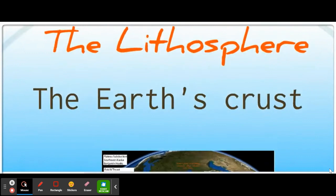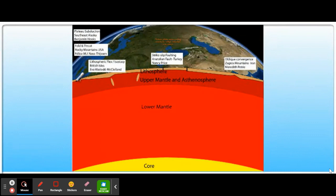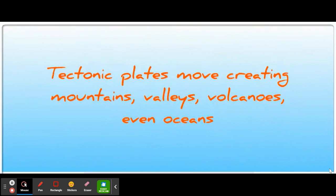All right. Now that we have that all with, let's talk about the lithosphere. Lithosphere, it's the Earth's crust, what we walk on. It's what our rocks are made of and stuff. So we can see the lithosphere is this tiny little skin that surrounds the Earth, kind of like an apple. It has a thin layer of skin, but all this kind of crazy, good-looking stuff inside here. All this is inside here. This would be liquid hot magma. Don't touch this. Tectonic plates are a part of the lithosphere. They create mountains, valleys, volcanoes, even oceans. When those tectonic plates separate, they create oceans.